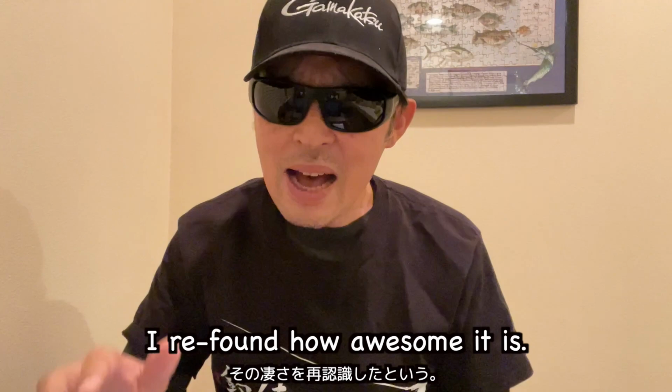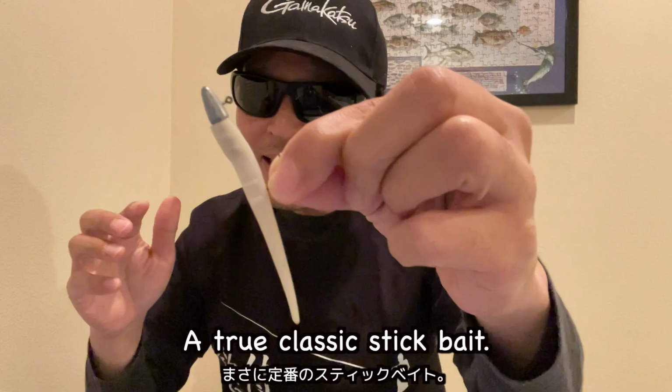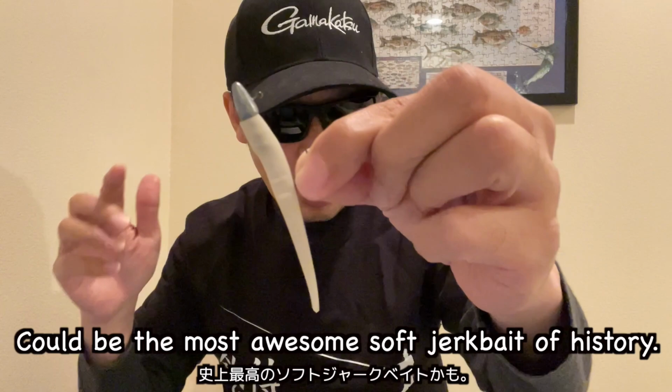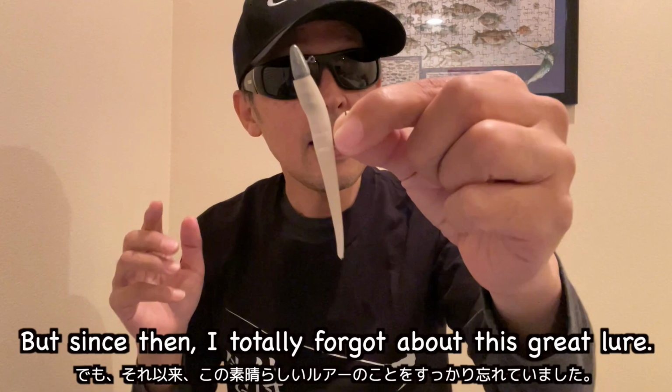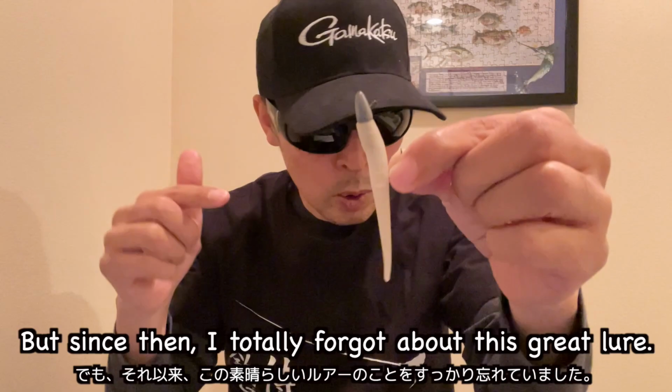It's a Lunker City Slug-Go, a true classic stick bait. Could be the most awesome soft jerkbait of history. I used to have success in Japanese shibas fishing in Tokyo Bay over 20 years ago. But since then, I totally forgot about this great lure.